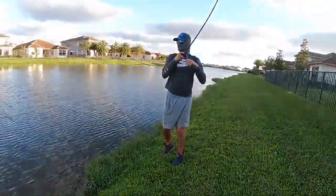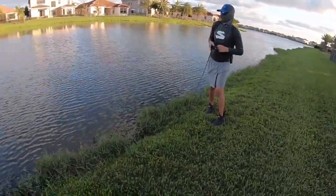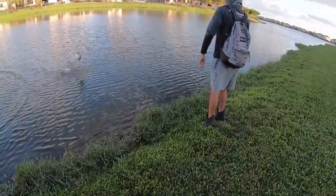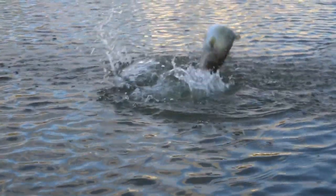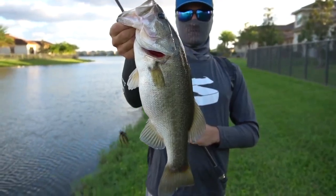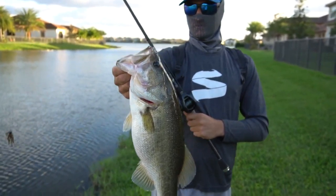You got one? No way. That's a good one? Nice. Do you want to get this for your camera? Sure. Guys, look at how that bass ate the jig. That's sick. Nice one, George. Yep. That's a solid fish. All right, let's get a release.